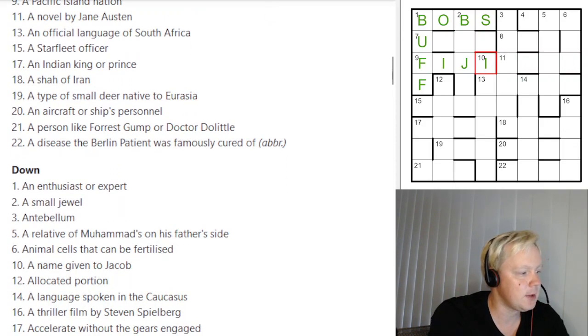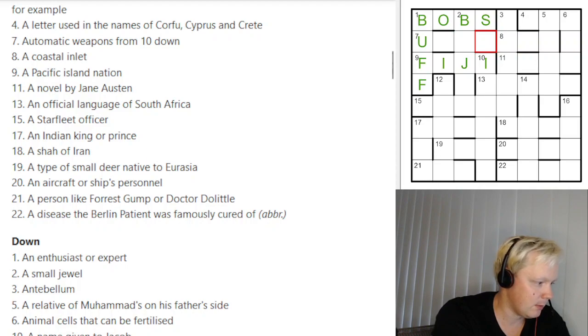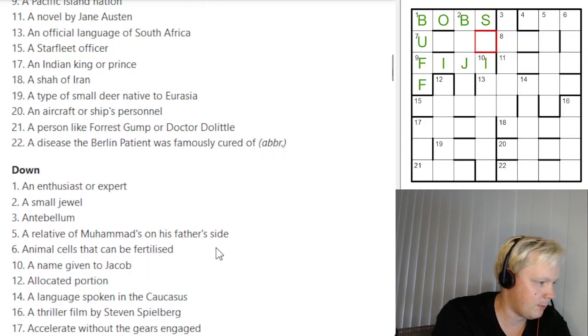A name given to Jacob. And from 7 across, I guess we also know it has to be the name of a place as well. Let me just check what I'm showing here because I just said name given to Jacob. Oh, it barely fits here. Yeah, okay. So maybe I was pointing outside of what's shown on the grid there.